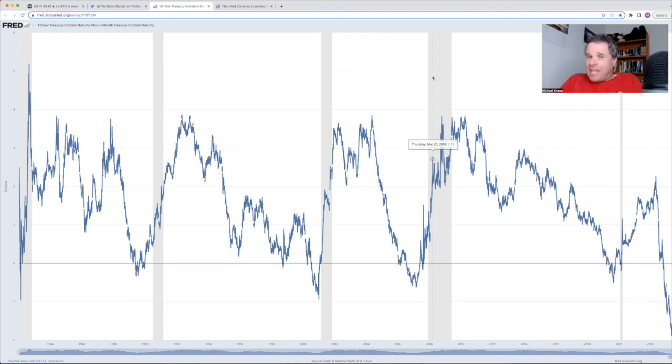And typically, when we see the 3-month exceed the 10-year, which means this particular indicator goes negative, that's called a yield curve inversion. And typically when that happens, it indicates that there is a possible recession, not a possible, there is a recession coming. And in this particular graph, those recessions in the United States are portrayed by these green or gray areas. And you can see before each of these gray areas, the yield curve inverts, goes below zero, which means, again, the 3-month is greater than the 10-year.